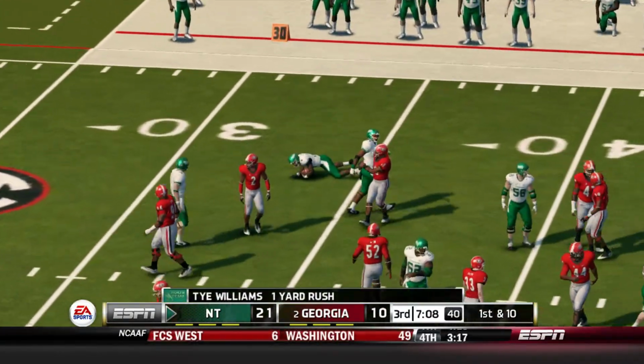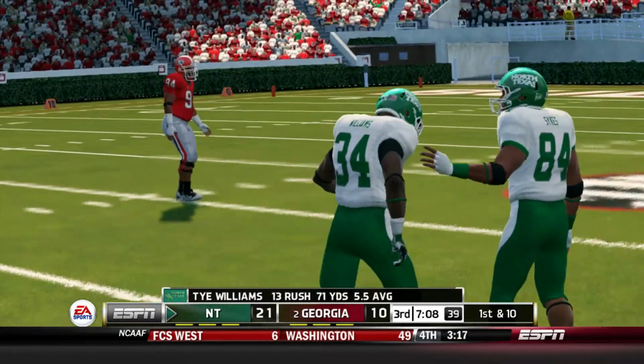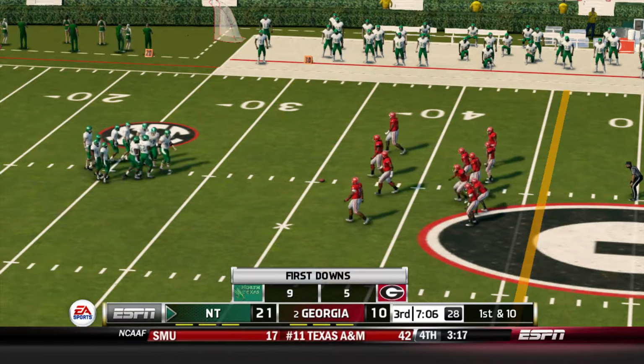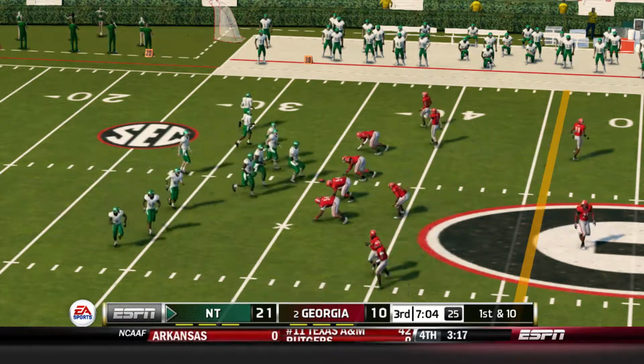Brought down around the 35-yard line. That's good for a gain of 1 yard. First down. First down, 10 yards to go. Ball on the 35-yard line.